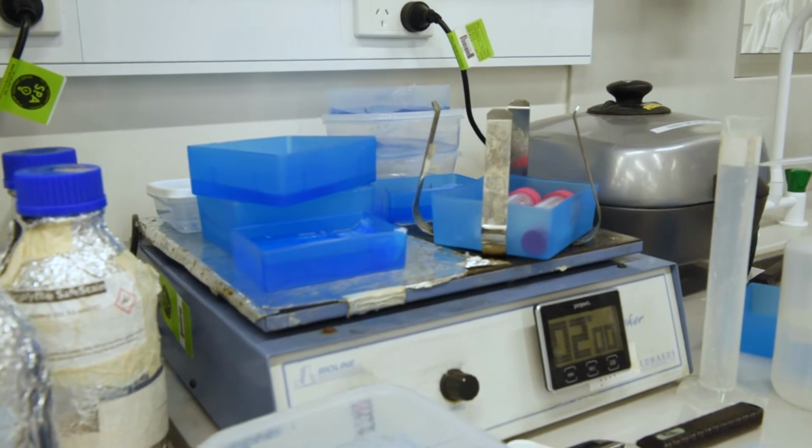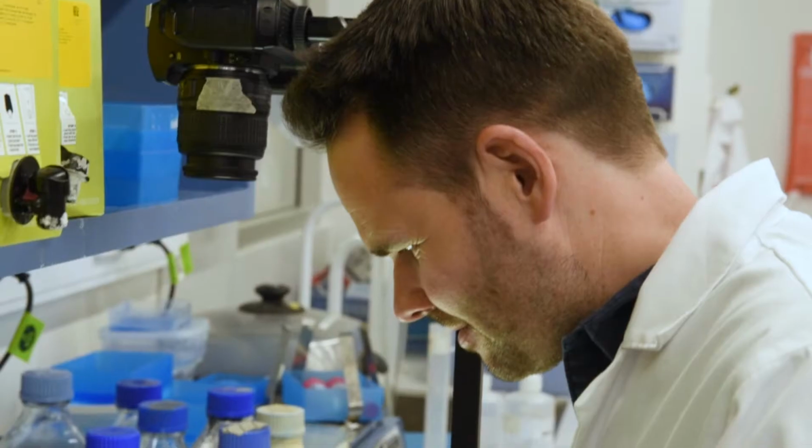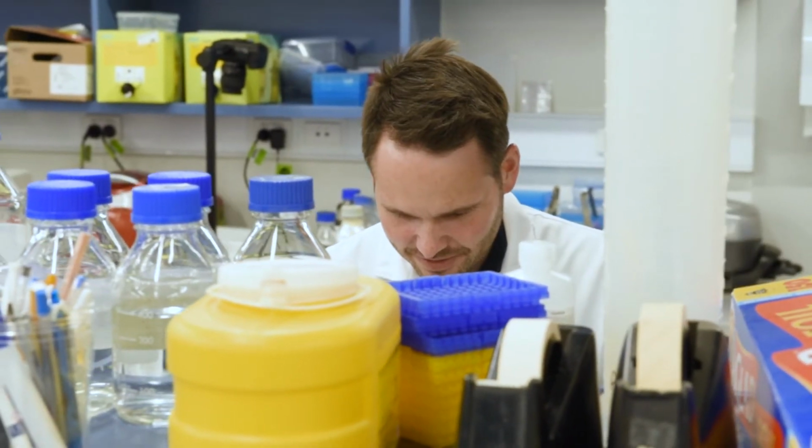When we found out that we were going to be funded by Dementia Australia for this project, we were super excited. It really meant that we could take our idea and really follow it through. So the steps involved in this research is to understand how protein nanocages work. Then we want to understand how safe they are, how they interact with brain cells. And then we want to understand whether we can engineer them to stop the transmission of proteins between brain cells and stop the advancement of Alzheimer's disease.